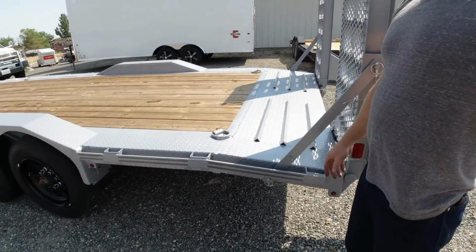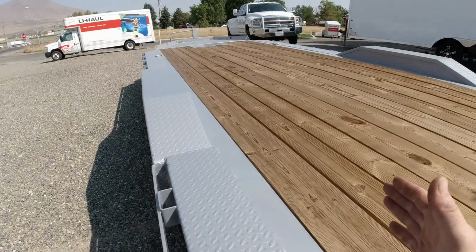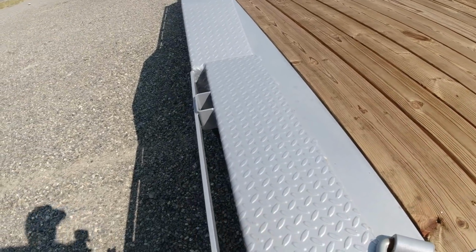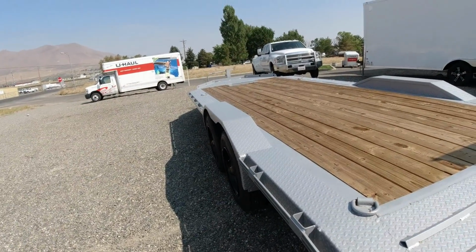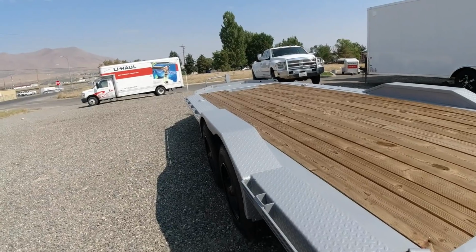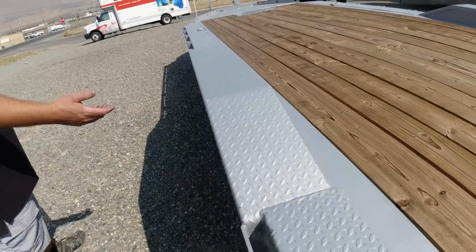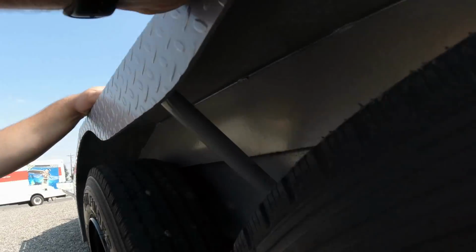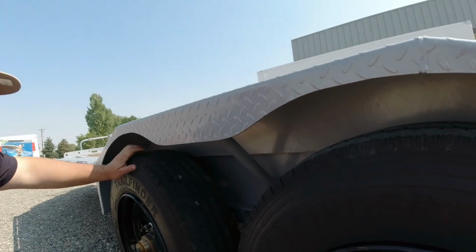But compared to your standard trailer, where your decking normally ends here on the frame, got the frame extenders, stake pockets. 3/16 drive over fenders. Those fenders are good for about 4,000 pounds a piece. And what makes them a drive over fender, so you can get the 3/16 weld on fenders, but it's actually this piece right here that they weld on that bracket to keep it from flexing anything down. So it's got a nice rib inside there, pretty much. It's got a little extra bracing.